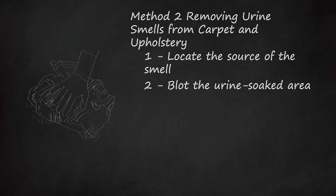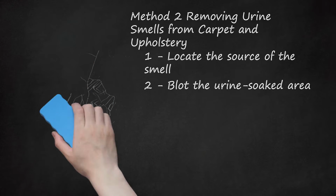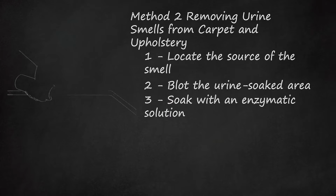If possible, pull back the carpet in the urine-soaked area and place towels both underneath and on top of the carpet. This will help get the moisture out from under the carpet, allowing you to remove as much of the smell as possible. 3. Soak with an enzymatic solution.